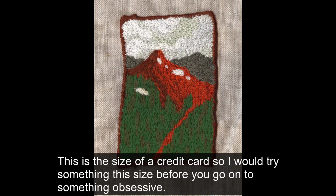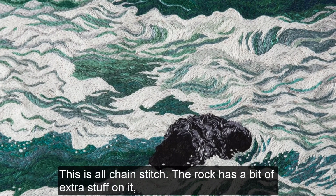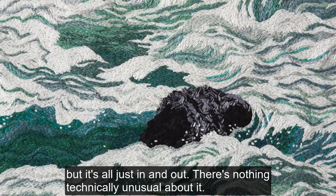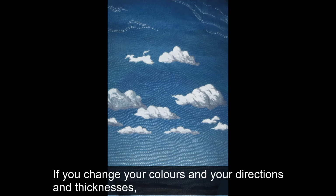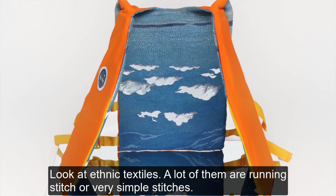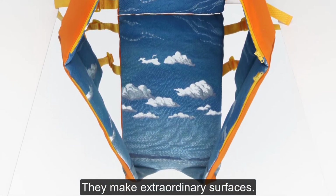This is the size of a credit card, so I would try something this size before you go on to something obsessive. This is all chain stitch. The rock has a bit of extra stuff on it, but it's all just in and out. There's nothing technically unusual about it. The life jackets have chain stitch clouds and running stitch in the sky. If you change your colors and your directions and thicknesses, you can get a lot of expressive motion in it. Look at ethnic textiles. A lot of them are running stitch or very simple stitches, and they make extraordinary surfaces.